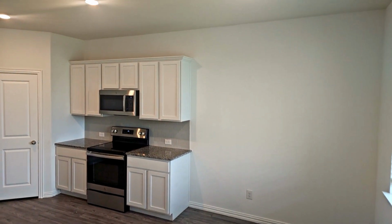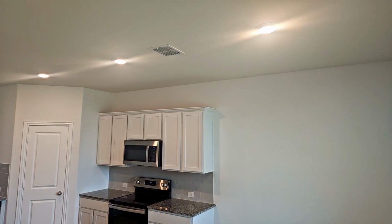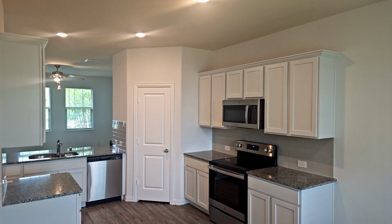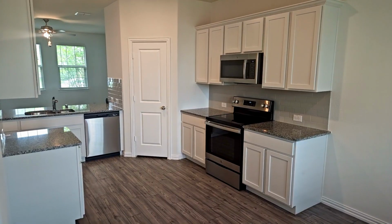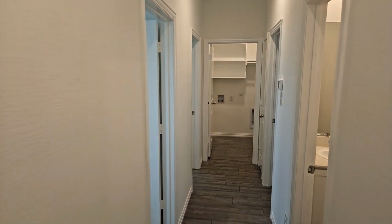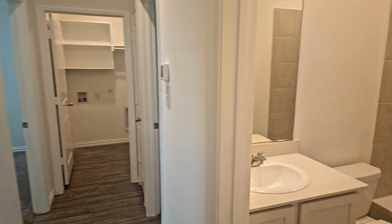Now you do got nice recessed lighting in this one. So you can see you got good recessed lighting. There's a lot of cabinetry. It does not go all the way up to the ceiling, but there still is a lot there. So there's the front of the house that we walked in on. Let's walk back this way. Here's the hallway. All the bedrooms and bathrooms are back here. So here's the secondary bathroom off on the right.